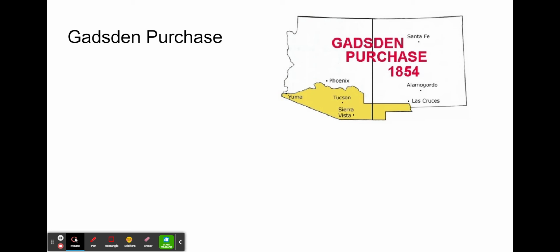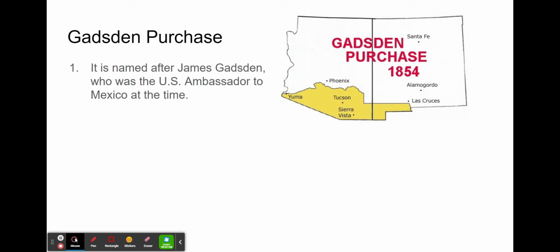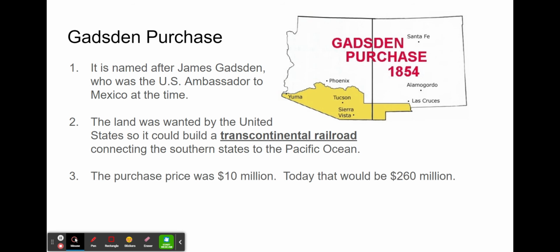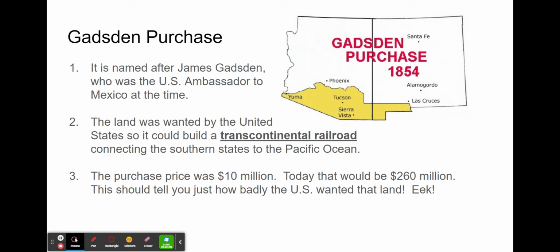That piece of land becomes known as the Gadsden Purchase. It is named after James Gadsden, who was the U.S. ambassador to Mexico at the time of the purchase. Now, again, you might be thinking, why does the U.S. want that little land? Well, the land was wanted by the United States so it could build a transcontinental railroad connecting the southern states to the Pacific Ocean. They wanted it so badly, scholars, they purchased that little chunk of land for $10 million. Now, today, that same little chunk of land would cost $260 million. So, this should tell you just how badly the U.S. wanted that land, that little piece of land, so that they could build this transcontinental railroad.